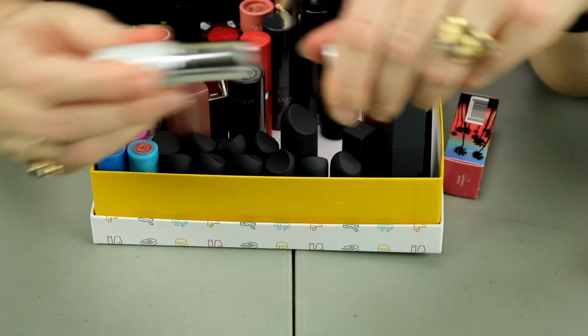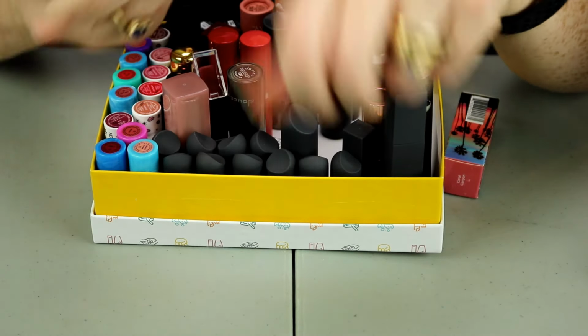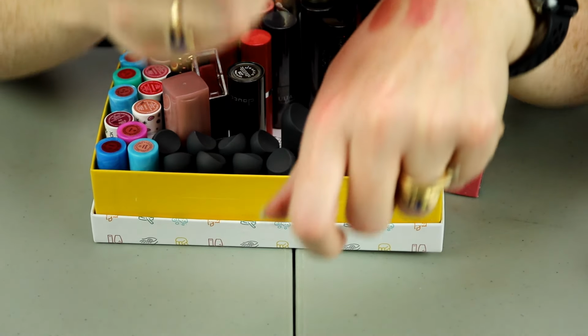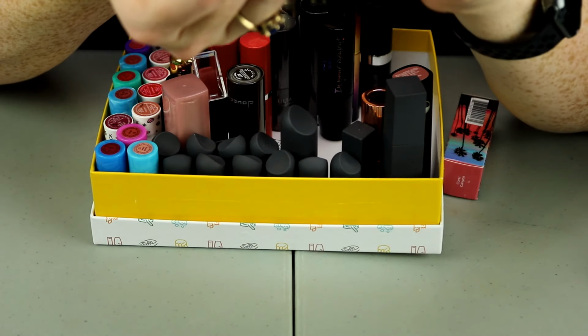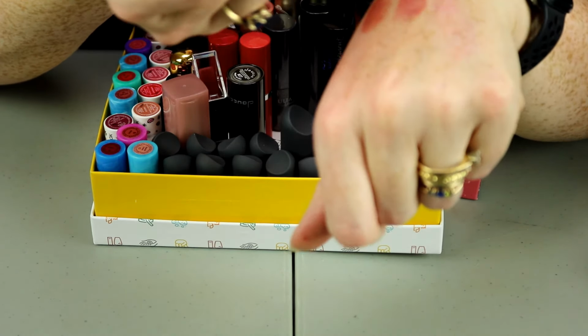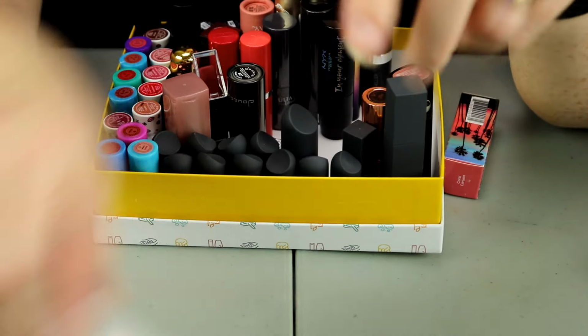All right, so this is the only IT Cosmetics lipstick that I have. It's in the shade Naturally Pretty. I don't remember loving that formula. And it does seem to be not very opaque. I'm going to put this in the maybes. We'll come back to that. Maybe I'll keep that one.